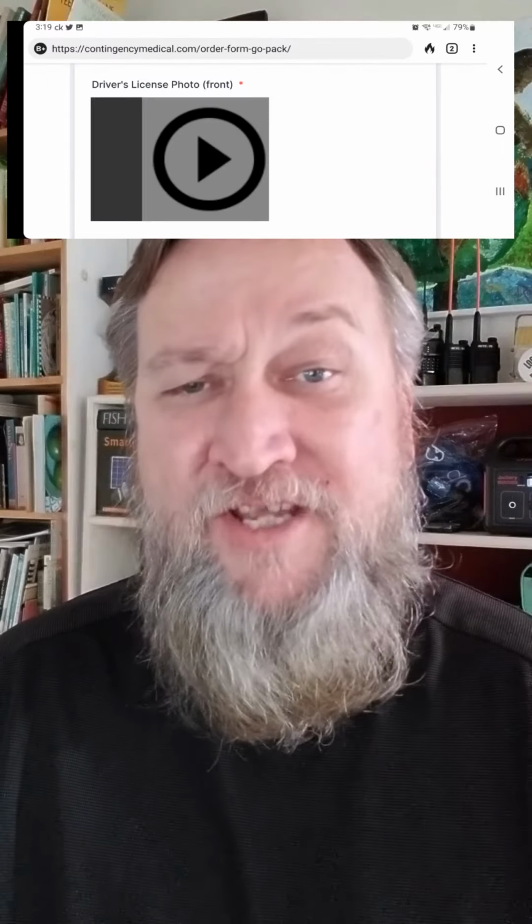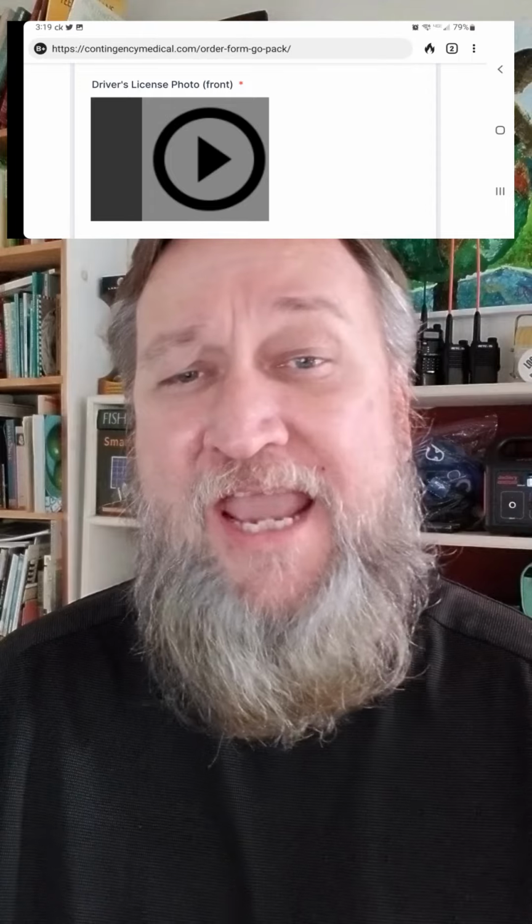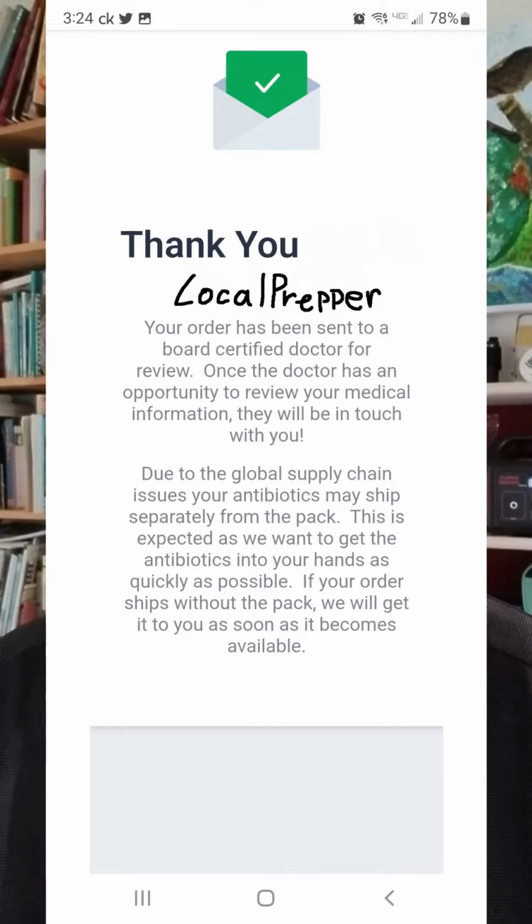I did notice a problem with the camera in the app. The way I got around that was I had already taken a picture of my driver's license. Yes, you have to prove who you are. And then I just uploaded it because it asked me after it failed. It asked me if I want to upload a picture. That's what I did. Then when all that's done, Contingency Medical's doctors will check your info and send you a few emails. It's really that easy.